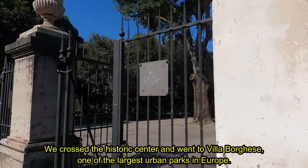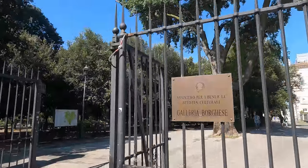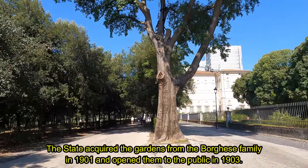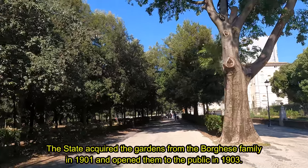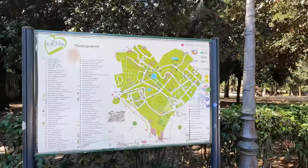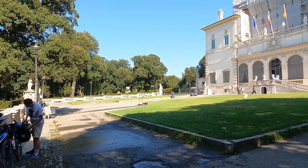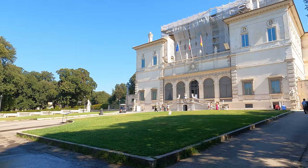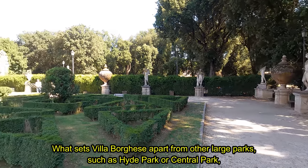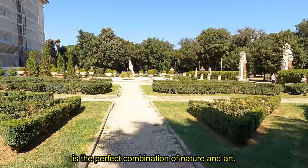We crossed the historic center and went to Villa Borghese, one of the largest urban parks in Europe. The state acquired the gardens from the Borghese family in 1901 and opened them to the public in 1903. What sets Villa Borghese apart from other large parks, such as Hyde Park or Central Park, is the perfect combination of nature and art.